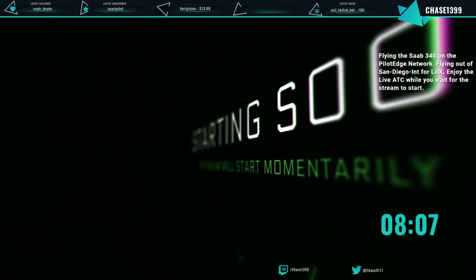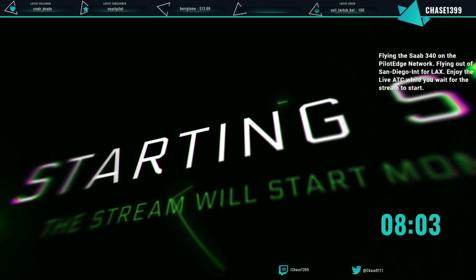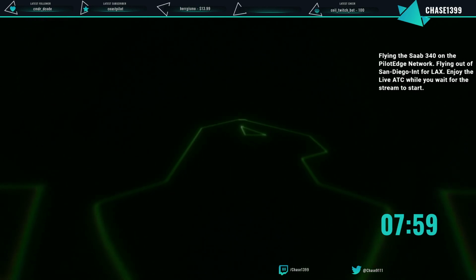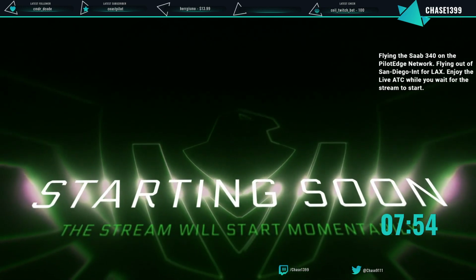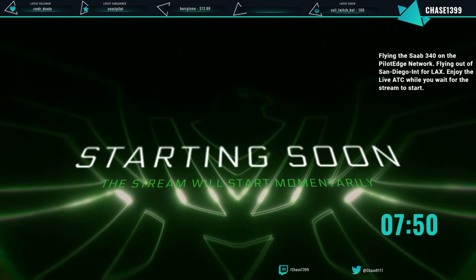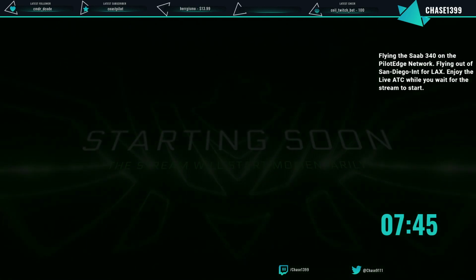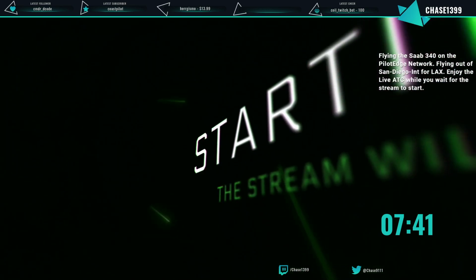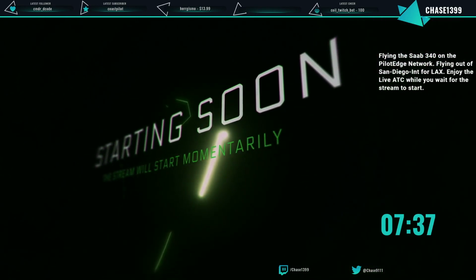Columbia 8 Yankee Bravo, maintain VFR at or above 10,000 for now. Yankee Bravo, maintain VFR. Delta 2103, reduce speed to 210. Delta 2084, maintain 190 or greater for now. 190 or greater for now, Delta 2084.